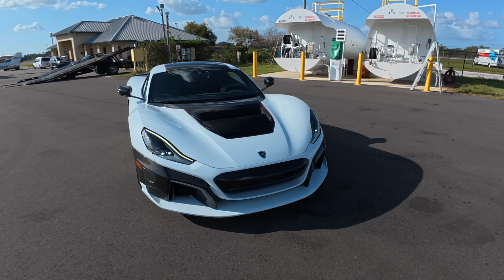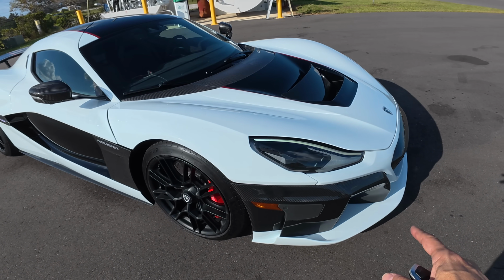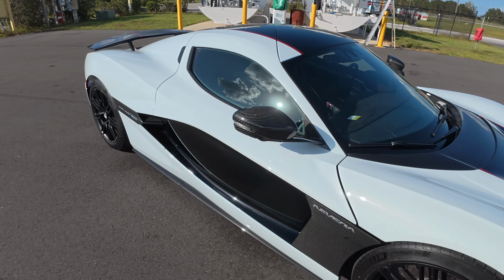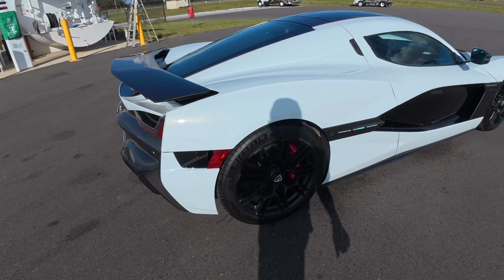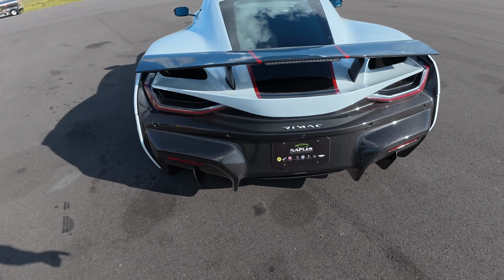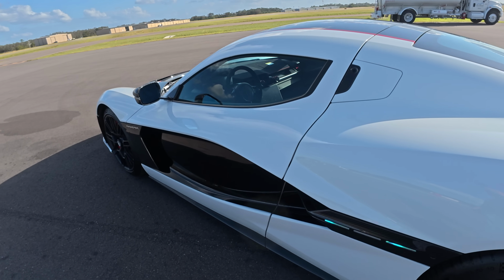This is absolutely nuts. Look at the spec on this car. We got carbon and white mix, a little bit of pinstriping here on the front. Really, really cool spec here. We got more red on the sides, all the way down to the rear wing. We got Pilot 4S tires, completely carbon bumper in the back here. Wow, this thing is gonna be absolutely nuts. All right, let's jump in.